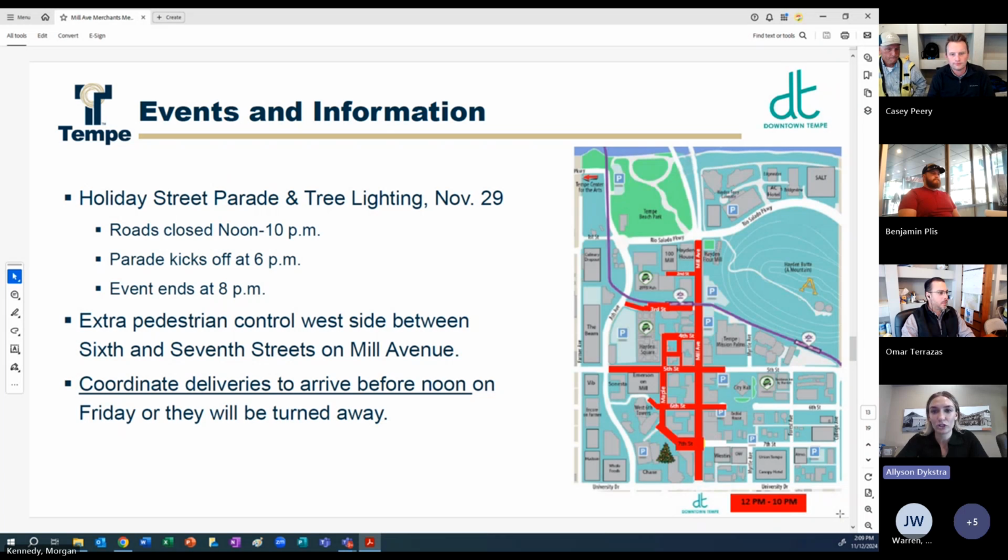And we have some road closures. These will be the normal road closures that have been going on year to year. So there's no new surprises for the street parade. Roads will close around noon, and they'll open back up around 10 p.m. on that day. The parade starts at 6 p.m. and the entire event ends around 8 p.m. But those roads again will close at noon on that day.